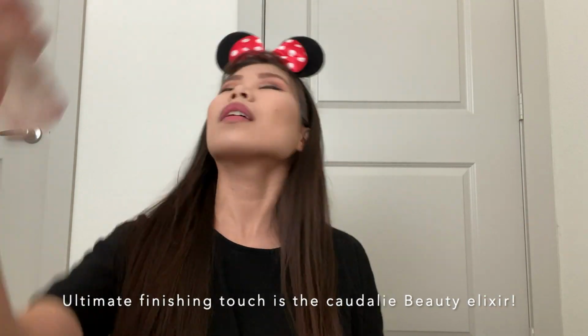And that is the Marc Jacobs lipstick. And then once I do that, I go ahead and do my finishing spray again, just to set everything.